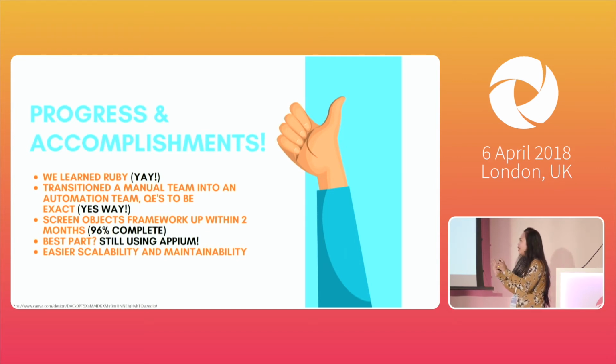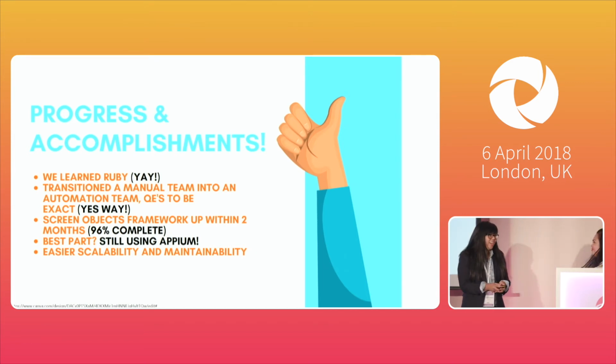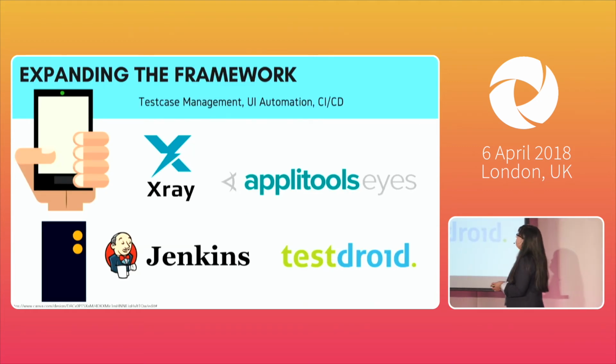And it just doesn't stop there. We actually expanded it to more robust testing, which Charlene will give you a preview of. Great. Thank you. Yeah, that was great. So now we have our framework in place.